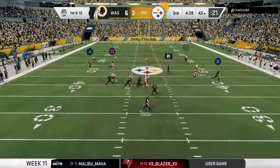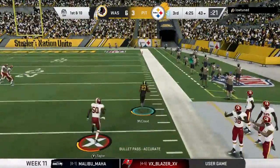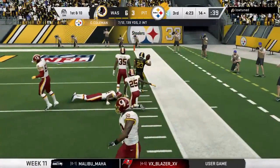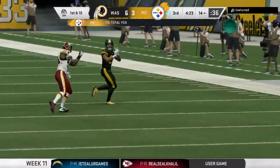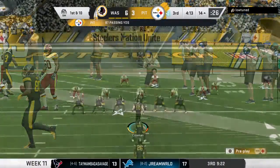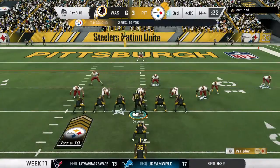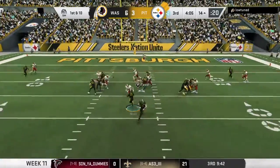On 1st down, Coleman. He's got the hook up to McLeod. A big play that time for Pittsburgh, 43 yards. They're still looking for their first touchdown of the game, and for a second, I thought they had it right there. Looking on the sideline, it's finally good to see nods of approval. It's a welcome sign of life that this offense needed.